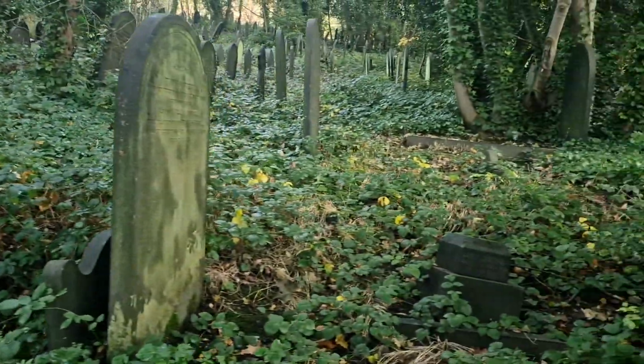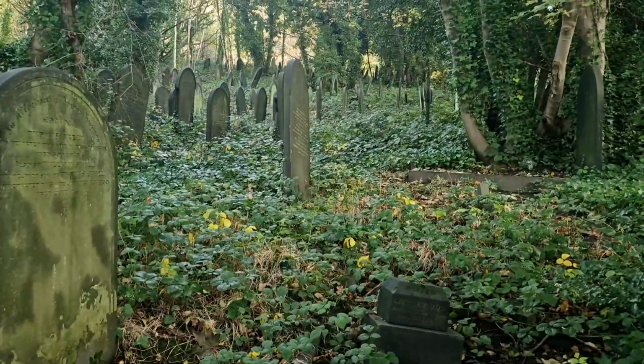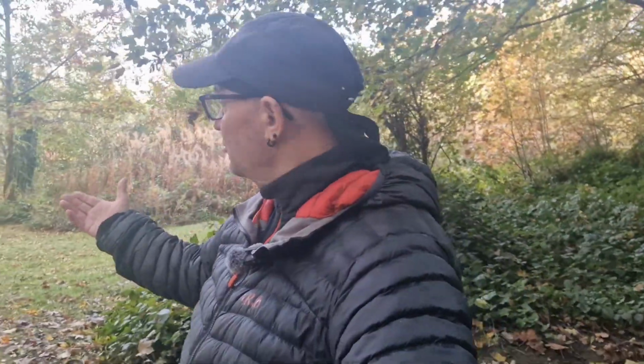So we're back at the start. It's quite a big one. The sun's coming out, so we've picked another good day, Phil. But Ward's End Cemetery, a forgotten cemetery here in Sheffield. Now we're going to move on to the next location.